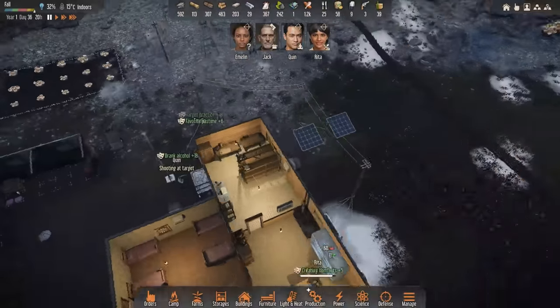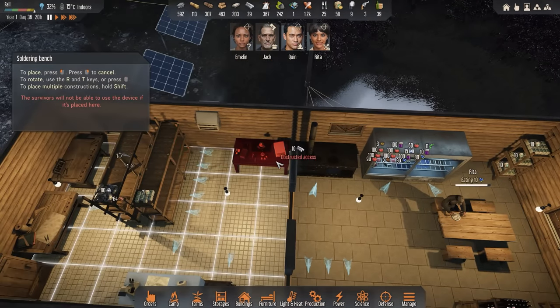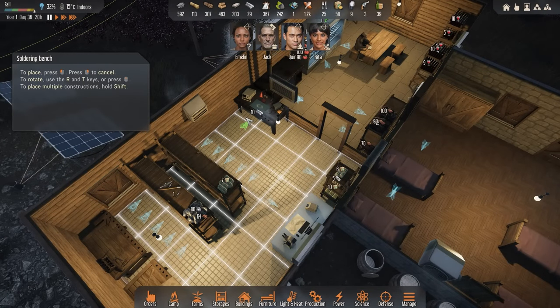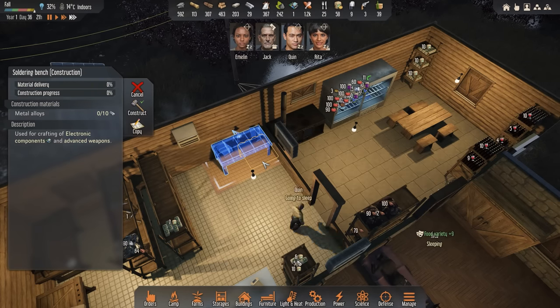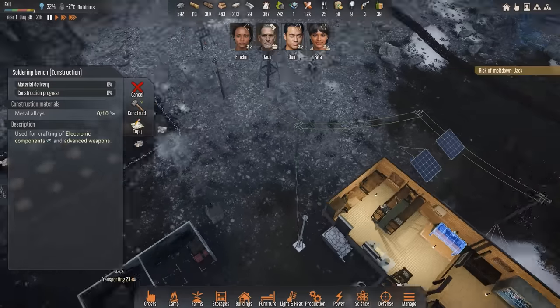I don't know. All right, well, with electronics research, the next thing to work on is probably getting myself a soldering bench, and right over here would make a lot of sense. Or maybe over here in the corner. Doesn't really matter too much. How about this is fine. Yeah, let's go ahead and get one of those set up. And we'll take some of the silicon that I have gathered from plants so far, and we'll be able to start making electronics.